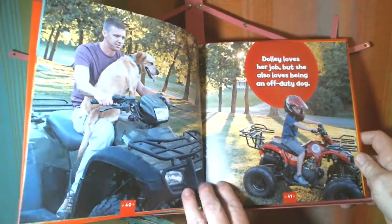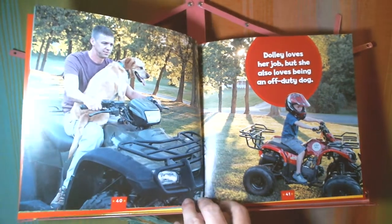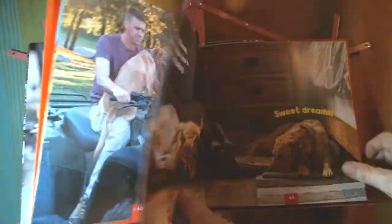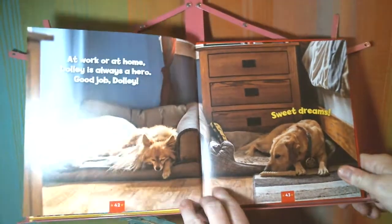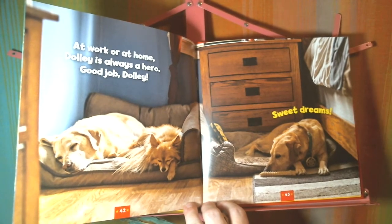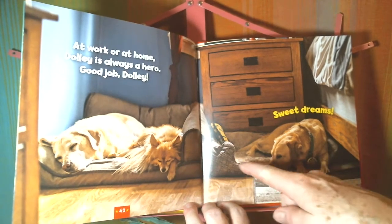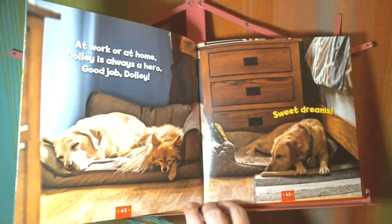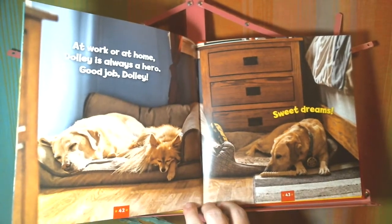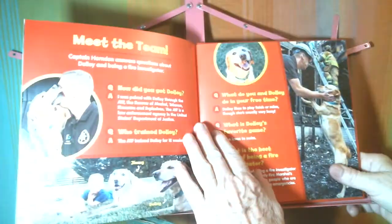Hang on, sweet pea. Dolly loves her job, but she also loves being an off-duty dog, just hanging out and playing. Like Isabel. At work or at home, Dolly is always a hero. Good job, Dolly. And so here she is sleeping with the other dogs at home. And those 2 dogs are sharing a bed because they're the 2 that stay home and hang out with each other. And here she is in and out of her own bed.